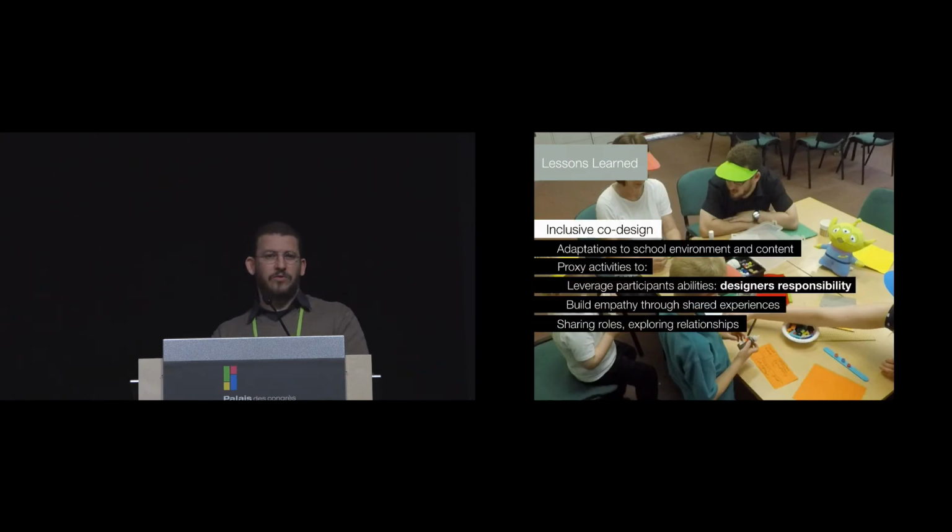We're starting to learn how to do inclusive co-design as a method for producing inclusive technology. We're finding that adapting and planning activities so they mimic familiar environments, familiar structures, familiar content is really important.